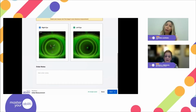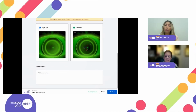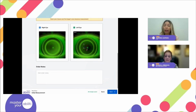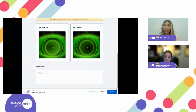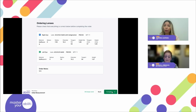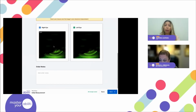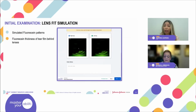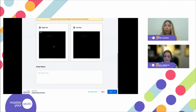Now, this is probably my favorite feature of this system, and it is that it allows me to see a simulation of what the lens is going to look like. And something interesting here is, when we have that nice bullseye pattern, we're thinking that we're having central corneal touch. But if you look here, you can notice that there is a clearance of about 5 to 8 microns in the central cornea. So we're not really touching that.